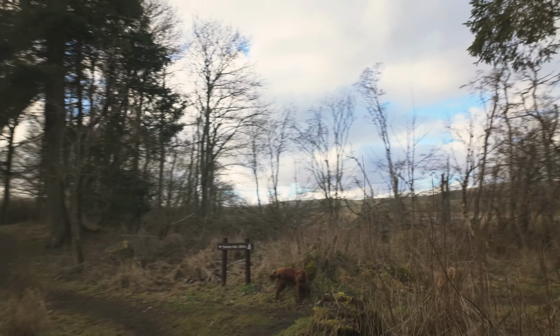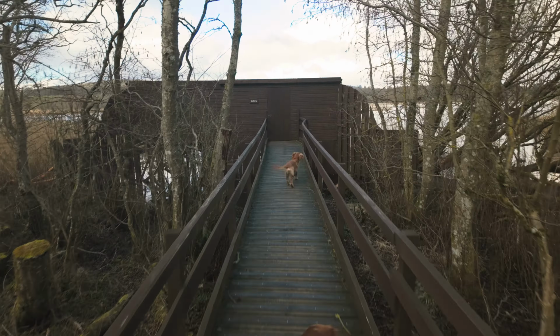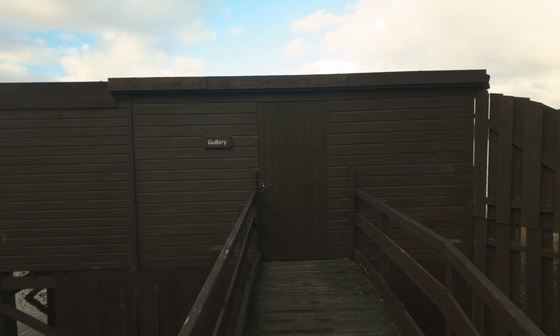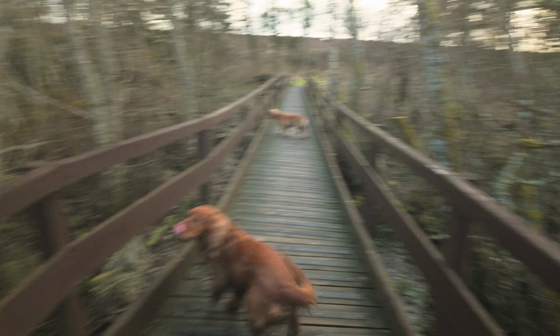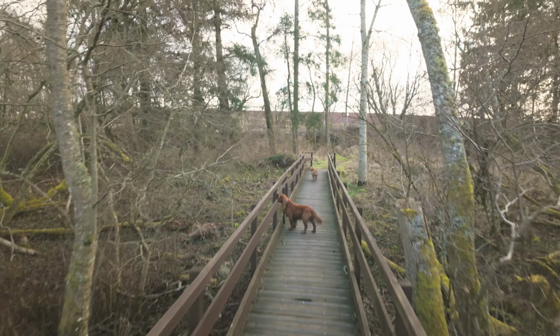Oh, but first of all, let's have a look in here. It's called a gullery. Is that because there's gulls? I hope there's no people in here. We'll see. Oh, sorry. There was somebody in there.